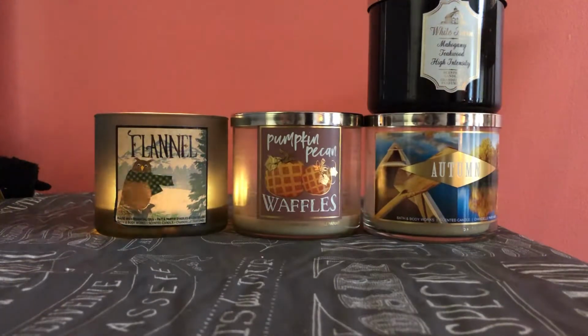To me, Mahogany Teakwood is like, again, a nice, fresh men's cologne scent. It's a sexy, warm, woodsy candle. I love it. I will repurchase. Burn was... It pooled out fine, but it was sooty.